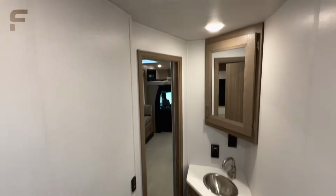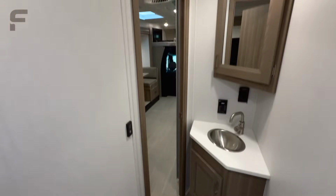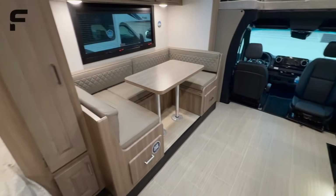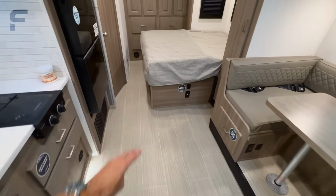Turn back around. You have your vent fan up in here. It is a smaller vent fan here in the bathroom. And then that is pretty much it. No heat vents in the floor. Another nice thing about this motorhome is there's no step up anywhere in this motorhome. So it's all one flat floor all the way across.